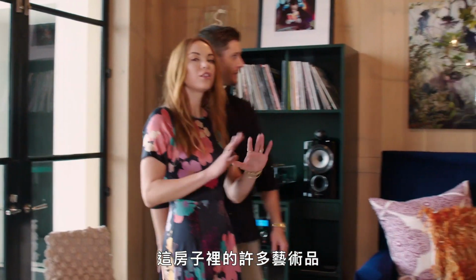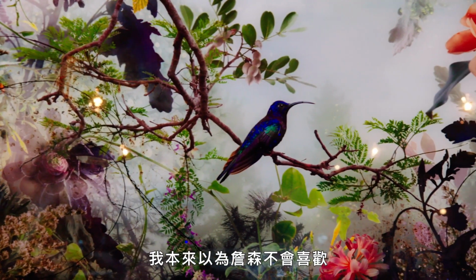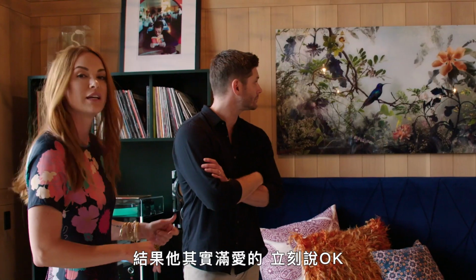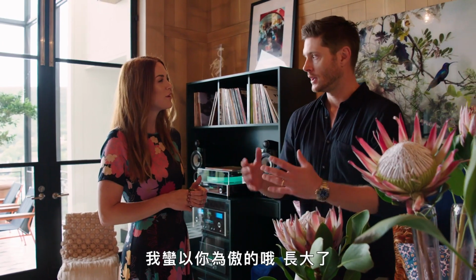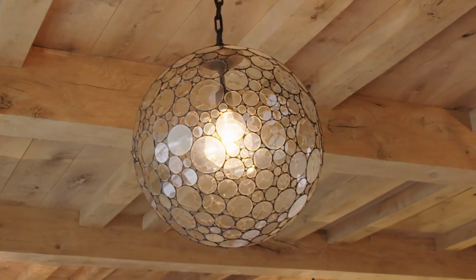Yeah. So a lot of the art in the house is from local artists. This is from Isabel LeMay. I did not think Jensen was going to go for it because there was a lot of flowers, and I thought he would be kind of like, that's too girly for me. But he actually loved it and was on board right away. I was proud of you for that one. Yeah. I thought we'd end up with like, I don't know, a picture of a truck or something.